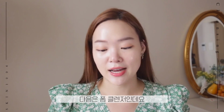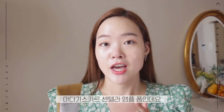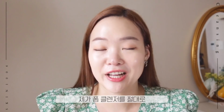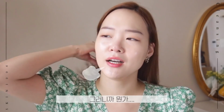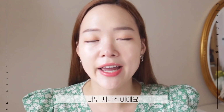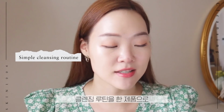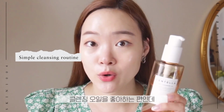Now, next, I have the foam cleanser. This is the Madagascar Centella Ampoule Foam. You guys know I never talk about foam cleansers, right? I never talk about them because I just feel like even now, most of them feel too harsh, too stripping, and I honestly like to simplify my cleansing routine to just one product, and that's why I do like using cleansing oil.